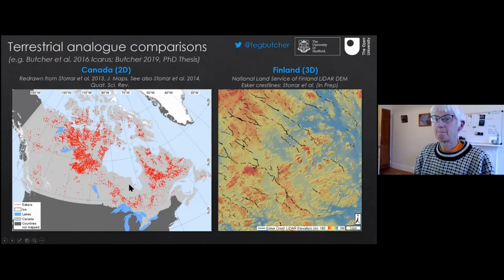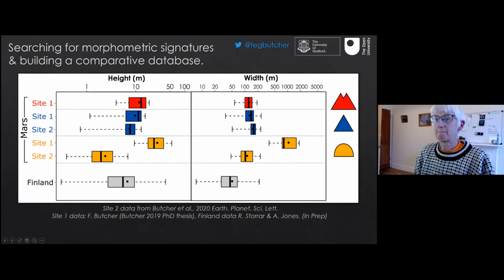A map of Eskers in Canada, and in 2014 followed up with a study of the 2D morphometrics of those ridges, so things like length, sinuosity, continuity, or degree of fragmentation. And now we're working on this 3D database, which is going to be really valuable for comparing to Eskers on Mars and understanding the similarities and also the differences between them. So a bit of a sneak peek at some of the comparisons we've been doing. This is at the moment just for the two sites that I've spoken about today. So the two sites on Mars, split down into their crest morphology.